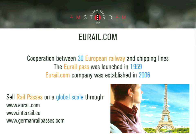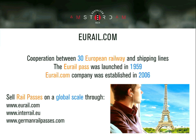The Eurail Pass was already introduced in 1959, but at that time there was, of course, no e-commerce, so people bought their passes at the local train stations. Since 2006, we started the company, first with one person.